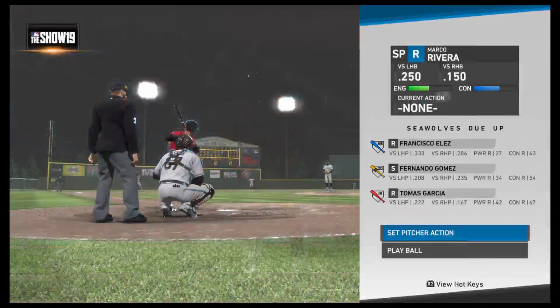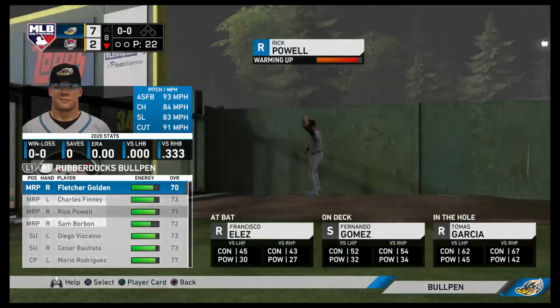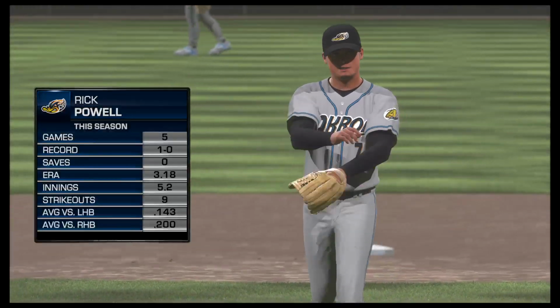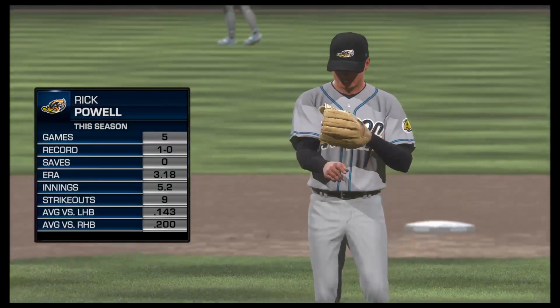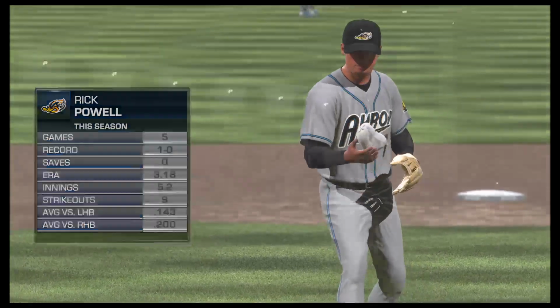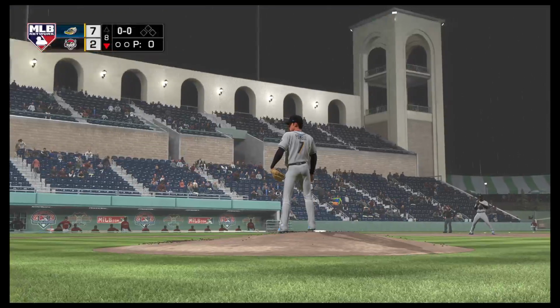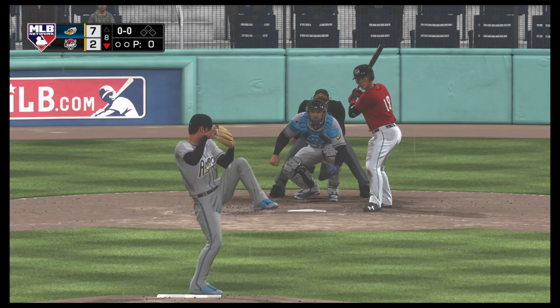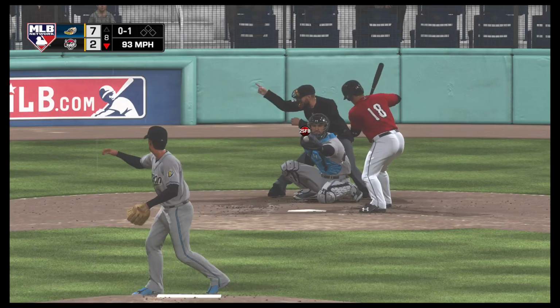Leading off the inning, Francisco Ilez, and they'll need him to get something going here. It doesn't look very promising so far in this one as we move into the later innings. Down by a bundle, it's time to get some base runners and hopefully a long ball to get them back into this one. Rick Powell is on to pitch out of the bullpen in the bottom half of the 8th.